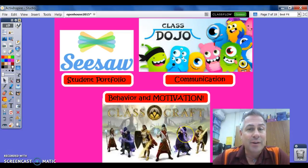ClassCraft, the kids have all told you about ClassCraft. Well, it's like the Dojo was, with the good points and the bad points, but in even more levels of that. They can get gold pieces, they can get experience points, action points, and they can have health points taken away. They work as a team together to keep all their team afloat, and it teaches them teamwork, plus the motivational factor, which is really exciting because they really are motivated to participate in this game.